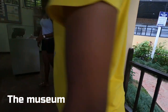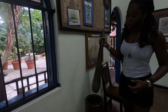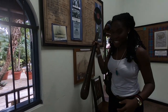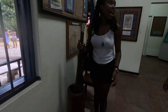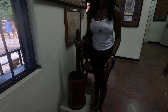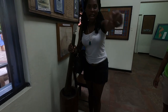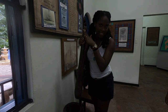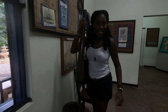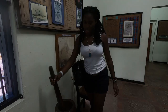Alright, so here we have our museum. Those who have a granny will know that this is called a mortar stick. Yes, and it's a mortar. Pestle. It's not called a mortar? Mortar and pestle. Well, my learned friend Jodian, she said it's called a mortar and a pestle. But where I'm from, it's mortar stick, or mortar. So my grandma usually, the cocoa plant is what they dry and beat in this to get chocolate.